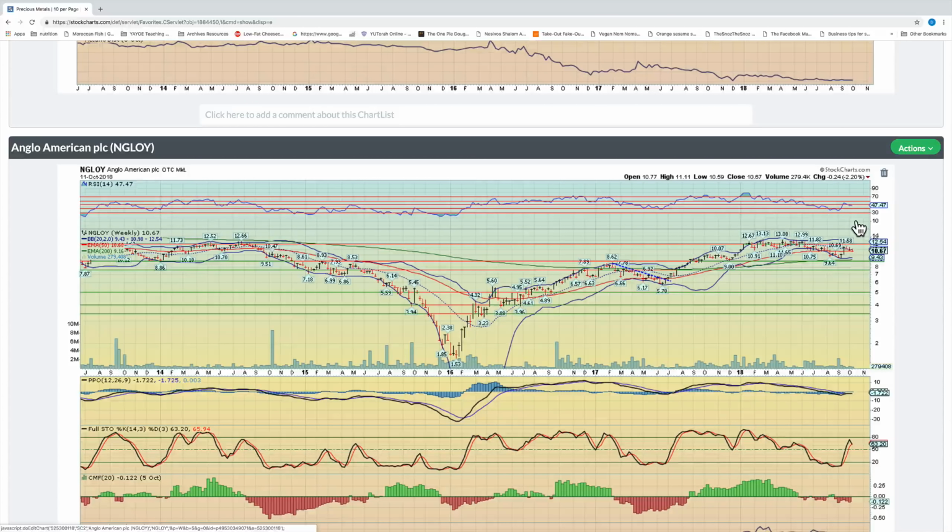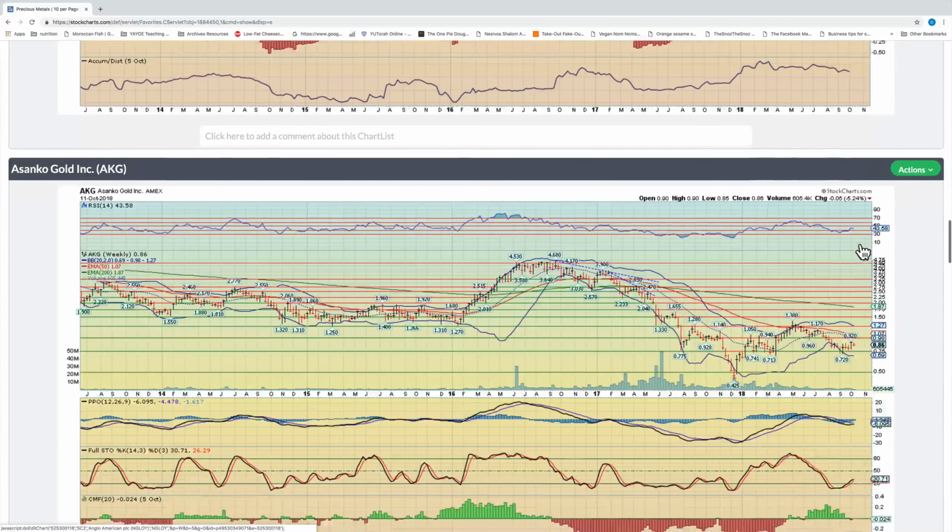It's below the 50 RSI, but with PPO about to break above 0, this one looks very good. And frankly, for the longer-term buyers, if it were to break above 1250, it's really going to take off in a very strong fashion.